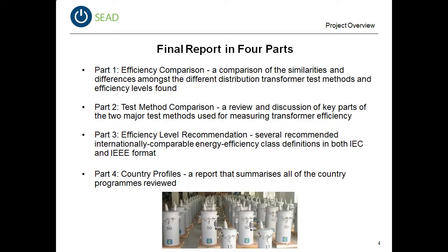The final report for this study is in 4 parts. Part 1 is an efficiency comparison, comparing the similarities and differences between the test methods and the efficiency levels that were found. Part 2 goes into more detail about the test methods themselves and discusses the key parts of those and how they are used for measuring efficiency.